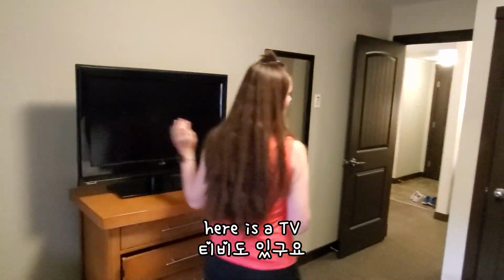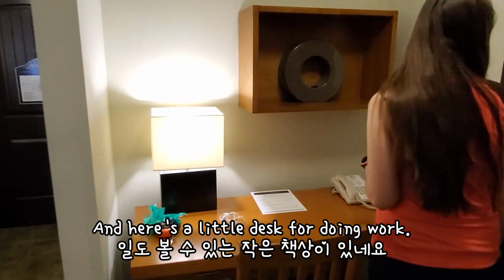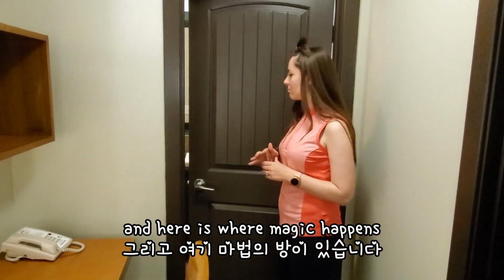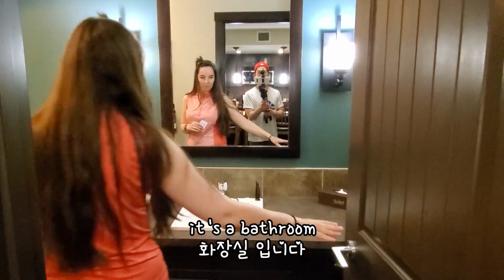And here's a TV. And here's a little desk for doing work. And here is where the magic happens. It's a bathroom.